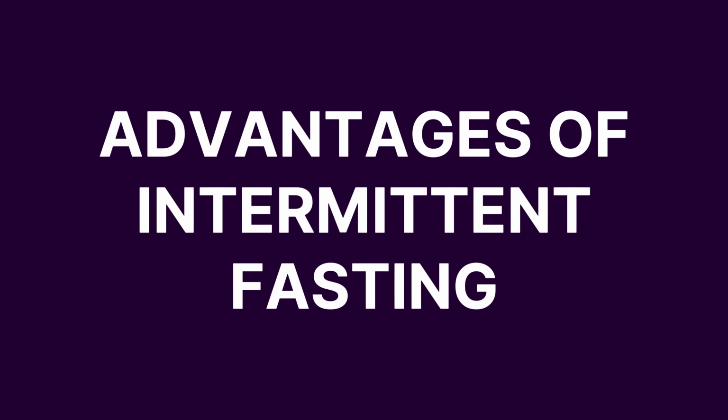So what are some of the advantages of intermittent fasting to bring down blood sugar? First of all, it's free. You don't have to pay me or anyone else to fast. You can do it by yourself. You don't have to buy any special bars or shakes or supplements. Forget about what they're trying to sell you. You really don't need any of them, though I might change my tune if I start selling fasting supplements.